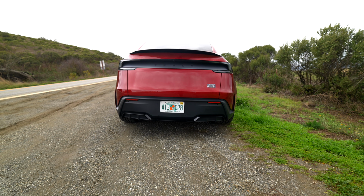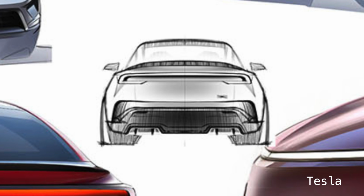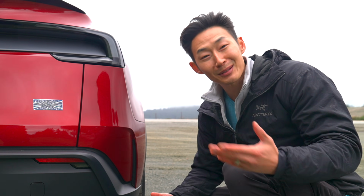And then when you look at the Model Y Performance, Franz was saying that he really wanted it to look planted to the ground, rugged and big, like mean. He wished that it could be wider, the tires were wider. It was so cool, I was able to talk to friends.